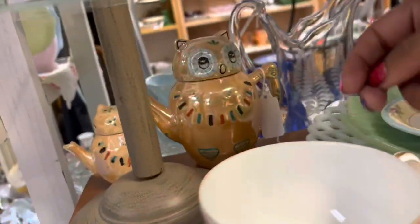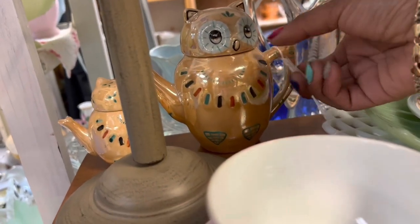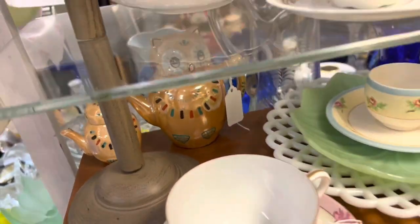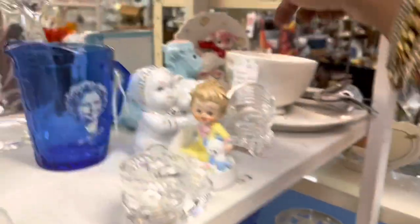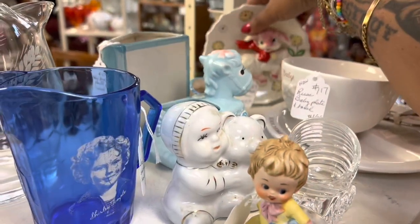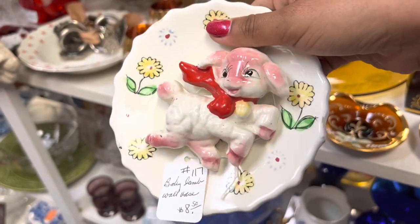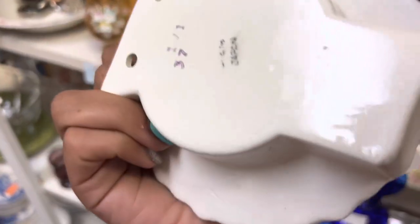And this is pretty cute. Owls usually sell pretty well, but sometimes I have trouble with this lusterware. The price is right, though. Oh my gosh, I'm obsessed with this. Oh my gosh, and it's only like $9. This is so great. Wow.